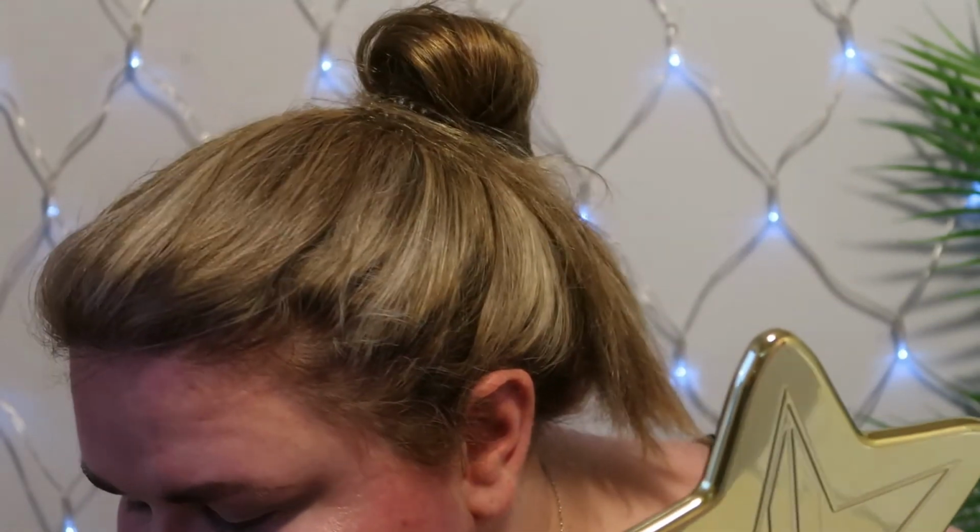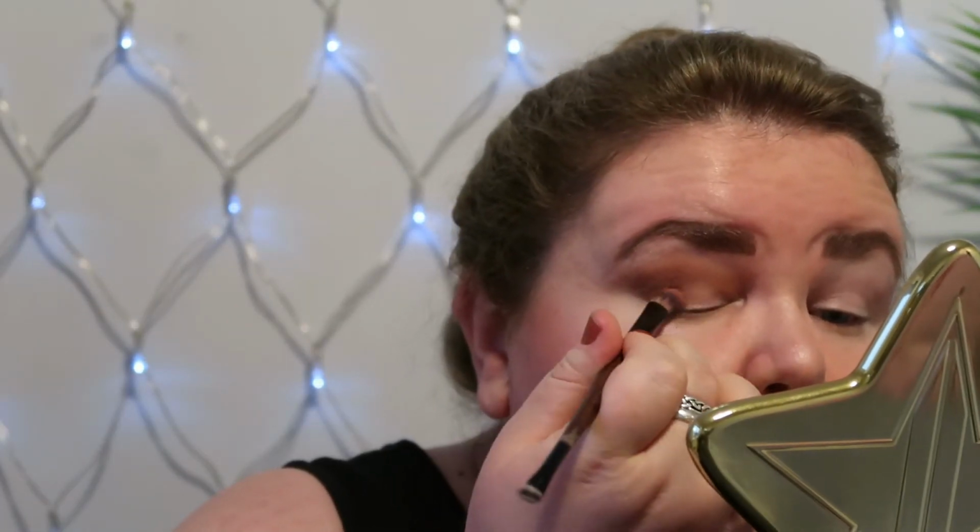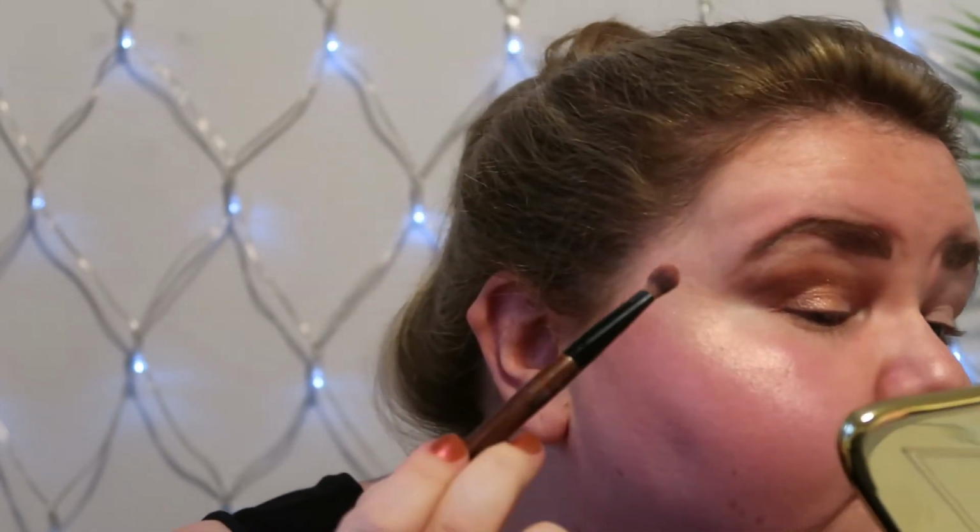Let me try a different brush. Let's go in with a metallic. So what I'm going to take next is this metallic shade right here, the one that I really, really like. And I'm going to take this multitasker brush from the Body Shop. I'm going to put this all over my eyelid, I think, and do a bit of a metallic eye. So let's see how this goes. Okay, so it's showing up. I don't know how well that is showing up on camera, but it kind of looks okay. It's not right. Let me try it with my finger.